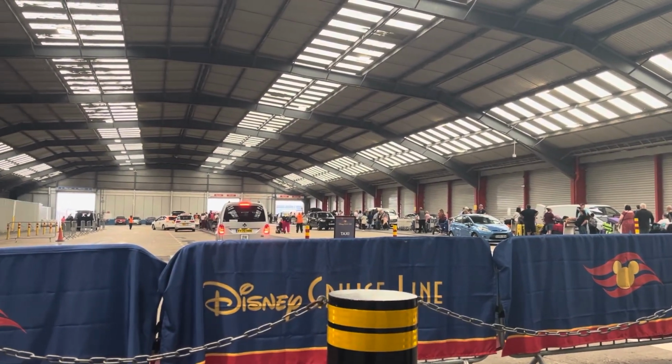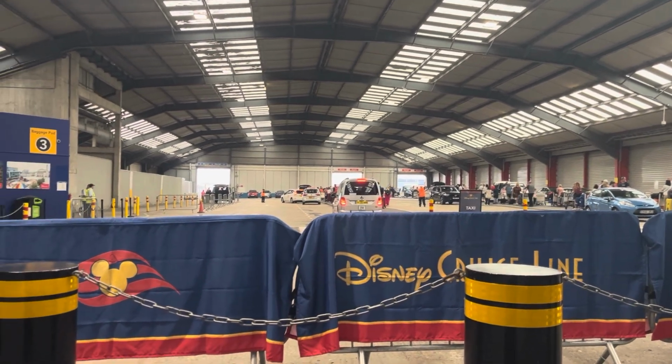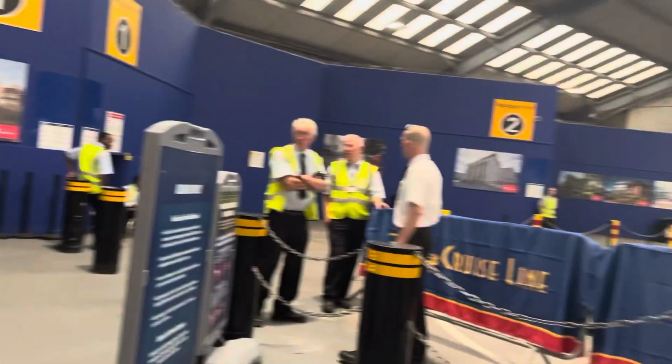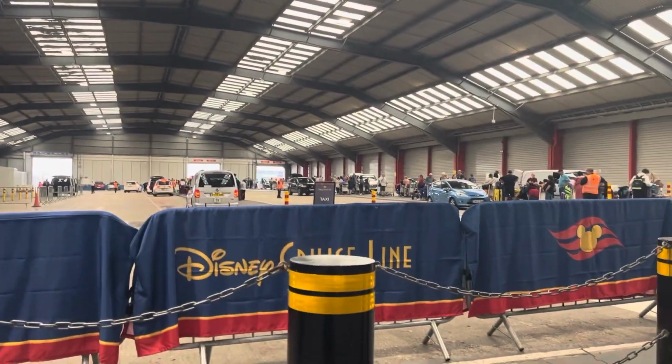Portside Parking is who we used. They were a valet parking firm, which were really, really good. We didn't have to go on a bus or any of those things. And I'll explain a little bit more about why we chose them in a minute. So we didn't use Disney parking for our car.